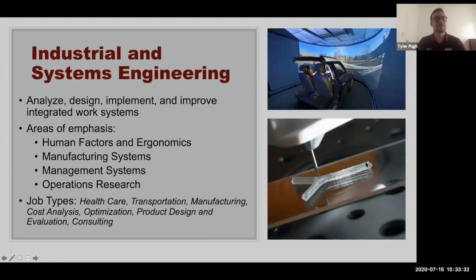And then finally, we have industrial and systems engineering. This one is very near to my heart because it is my major. It is, in the best sense of the word, a combination of mechanical engineering and business to make systems more efficient. What we do is we look at four different areas within the college, including human factors and ergonomics, manufacturing systems, management systems, and operations research. So you'll take classes in all of those areas.